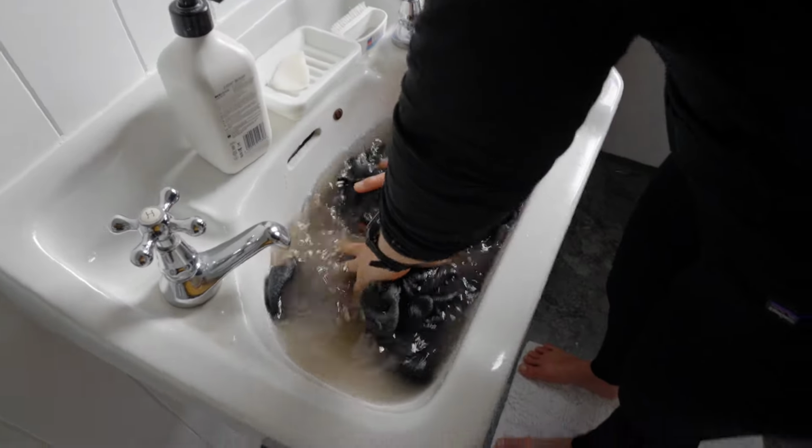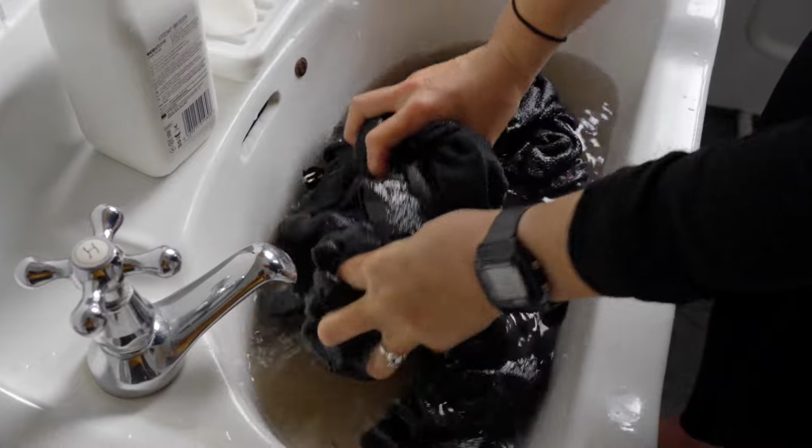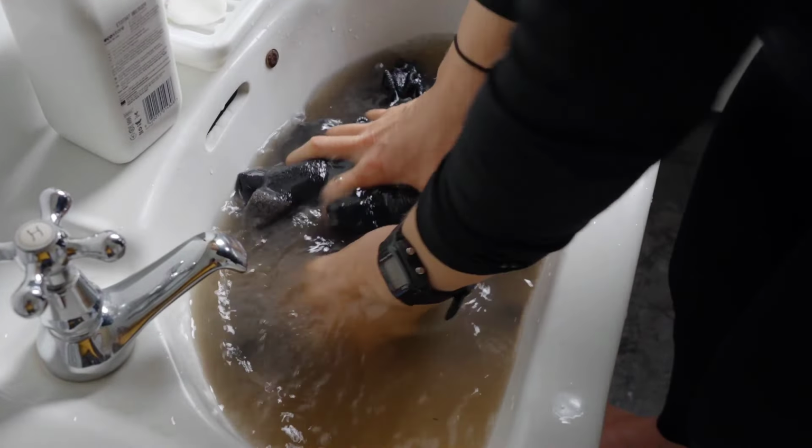Washing the socks before we do laundry, and this is about the 10th round of pre-washing.